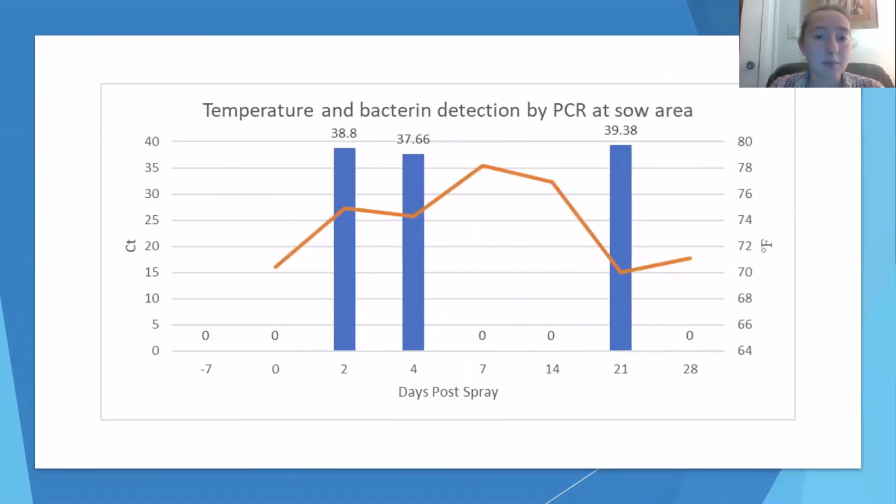This is a graph of the temperature and the bacterin detection by PCR at my sow feeder area. Again, the orange line is the temperature that was taken at the time of the sample, and the bars are the CT values for the PCR. So initially you can see the CT values for this area were consistently higher than the heating mat. And it's unclear here at day 7 and 14 if I just missed the bacterin or the bacterin was so low that it did not result positive here.